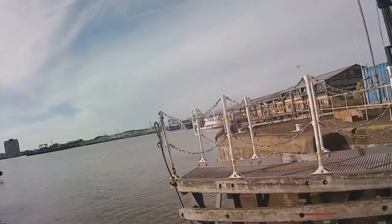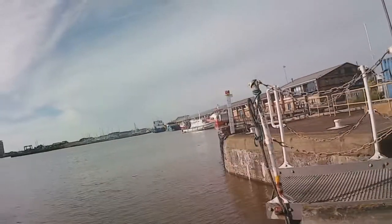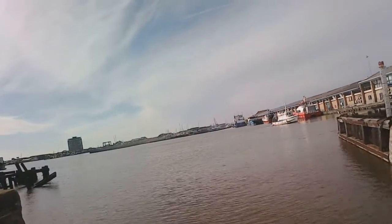Okay, so we've got into Grimsby through the lock. The first bit you go through is the fish dock, and then the marina itself is at the far end by that big blue boat.